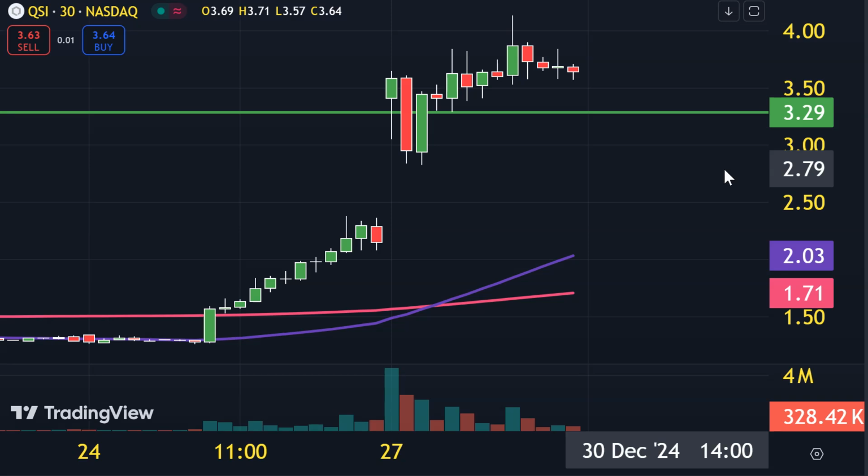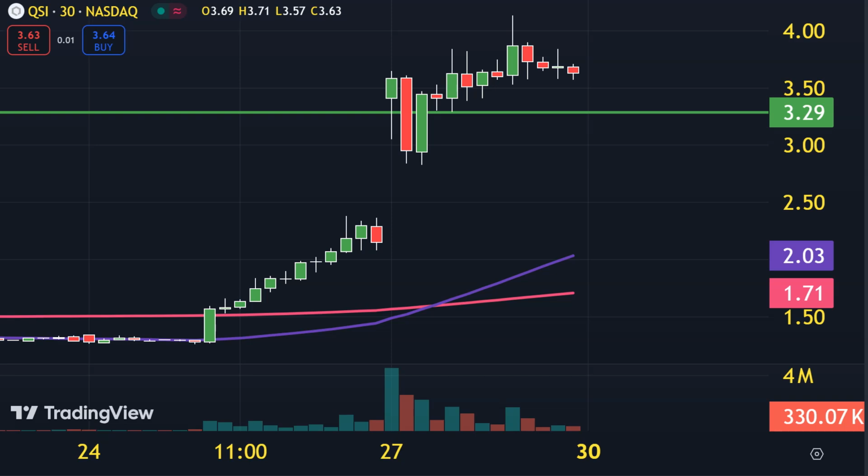Now, don't get me wrong. If the price falls below there, that does not mean the entire chart's destroyed or ruined or anything like that. But yeah, if the price could stay above that level, that would certainly be a very, very impressive sign of strength moving forward.